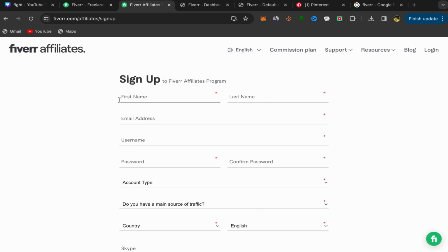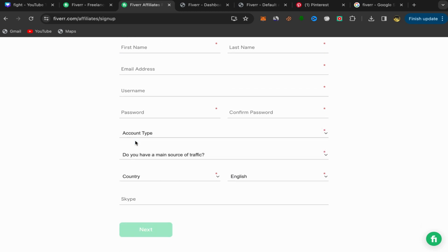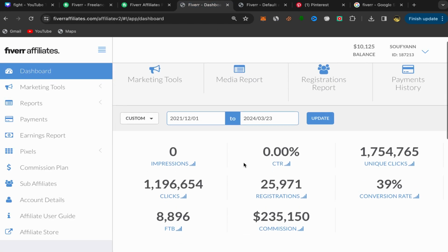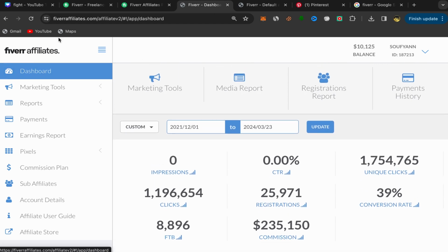Just put your first name, your last name, your email address, username, your password, and account type, make it private. Do you have a main source of traffic? You can say yes or no. Choose your country and choose your language. If you have Skype, you can put your Skype here. If you don't have, that's fine, just click on next and that's it. After you finish, this will be your home page and you should have an account like this one with Fiverr affiliate.